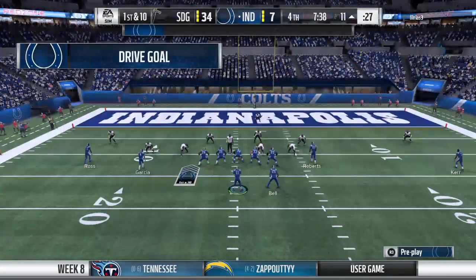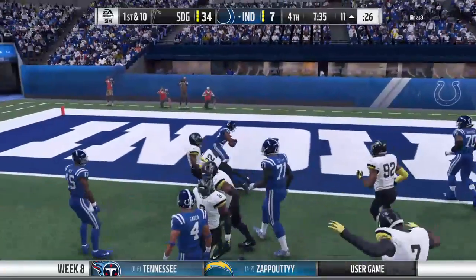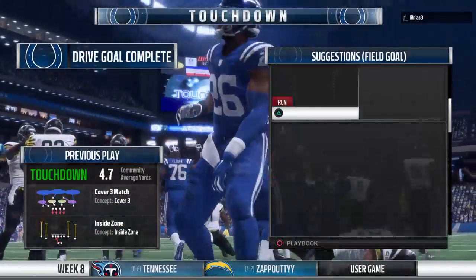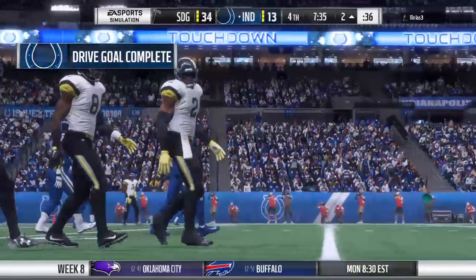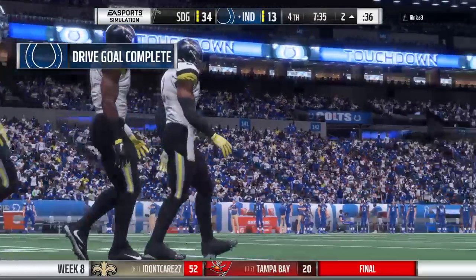I think you're exactly right. I don't think the coordinator's looking at his play sheet and trying to figure out which play. And he'll get into the end zone. Touchdown, Indianapolis. Le'Veon Bell, his 6th touchdown of the season. And the Colts are able to cut into this lead.